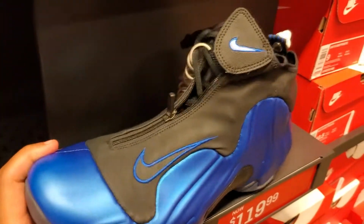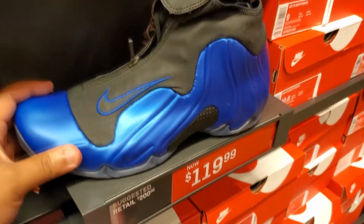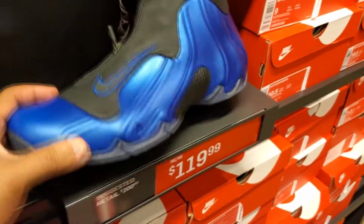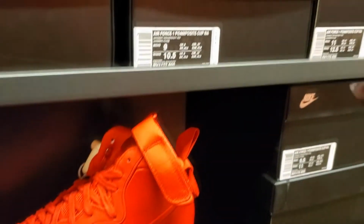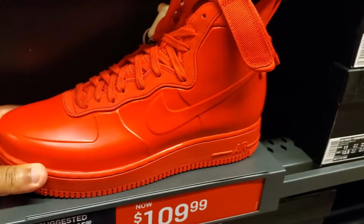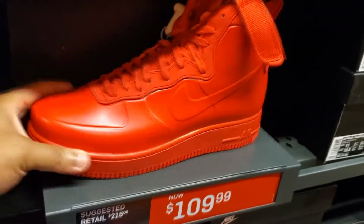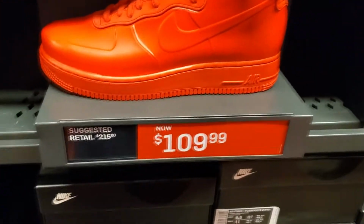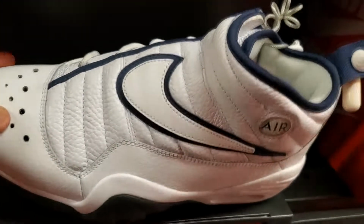It didn't take long for these Flight Posites to hit the outlet. They got them at 120 plus 30% off discount, making like 90 or 80 bucks. So, got a nice little size run in these. Got the all red Air Force One half foam Posite. These all red and they're foam. Payne 82 will go crazy over these, man. I'm surprised they ain't got like three of these, but with the discount, make them like 80 bucks, so not a bad price.